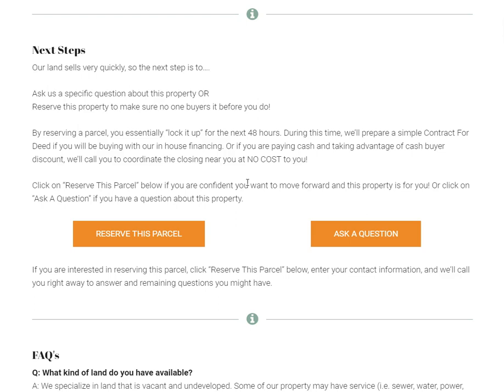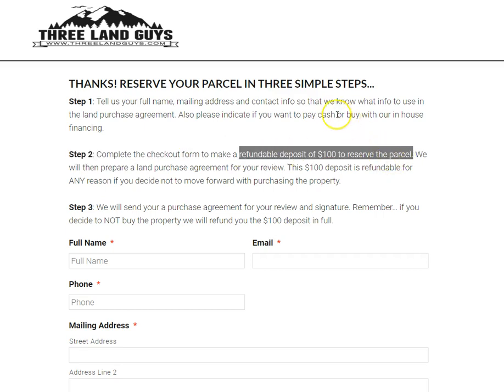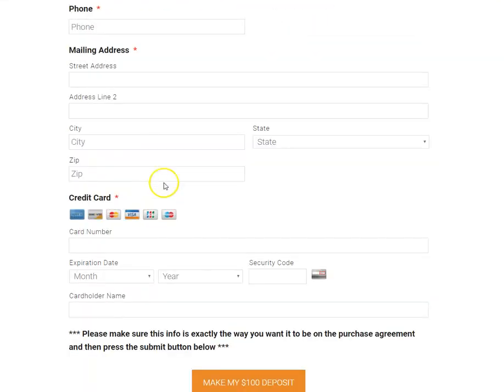If you want to lock up a parcel and reserve one, you simply click on this Reserve Parcel button, and this is going to take you to a page where for $100, and this is a refundable deposit for 48 hours, we'll generate a contract, send over that contract for your review. If for any reason you do not like the contract or the property itself, when you go look at it, we refund that $100 and we simply put the property back on the market for the next person who wants to buy it. So that's it.